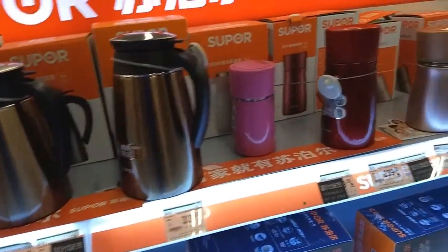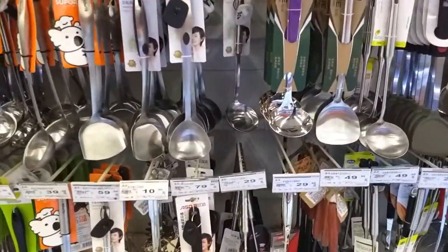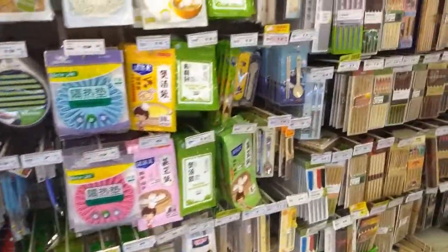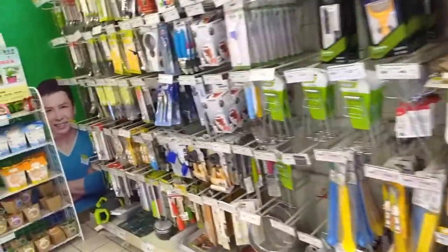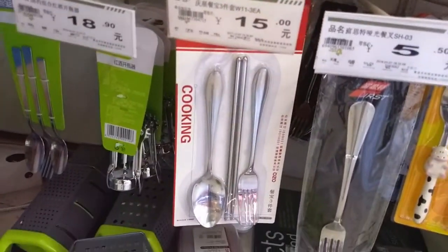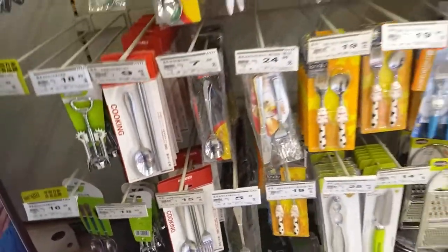Hot water storage. Got all your spoons, spatulas. I just want to show this right over here for you. They have forks and knives, of course, but chopsticks are obviously a big one. I wonder why. Well, in case you need your forks and knives and things like that, they do have them. Here's an example of a fork and knife set, 29. This one's even cheaper. It's 15 RMB. You get a fork, a spoon, and two chopsticks. So not bad.